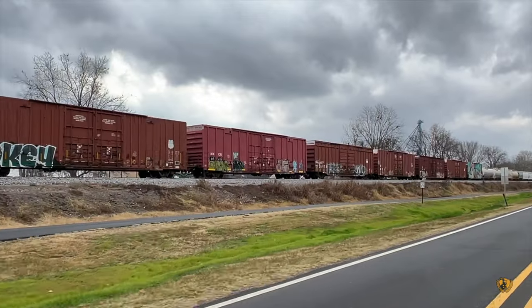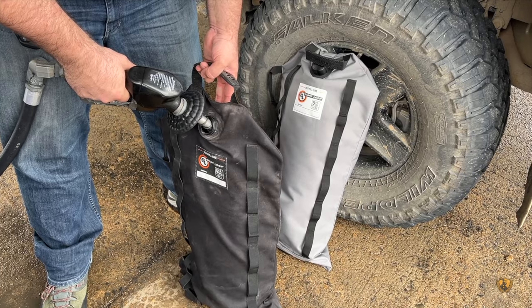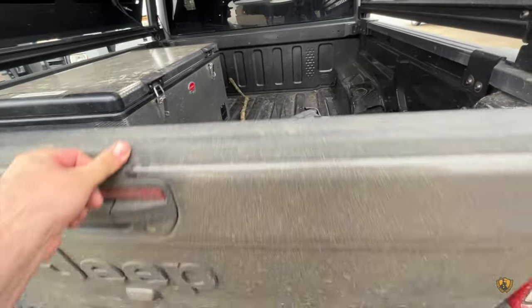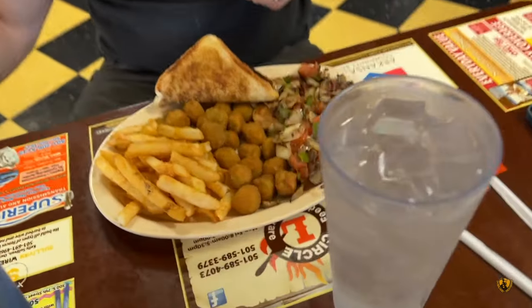About 20 miles from the Ozark National Forest, we stop in Quitman to fill up two of our 5-gallon gas bags and to get lunch. We stopped at the doghouse for some country cooking, and it did not disappoint.